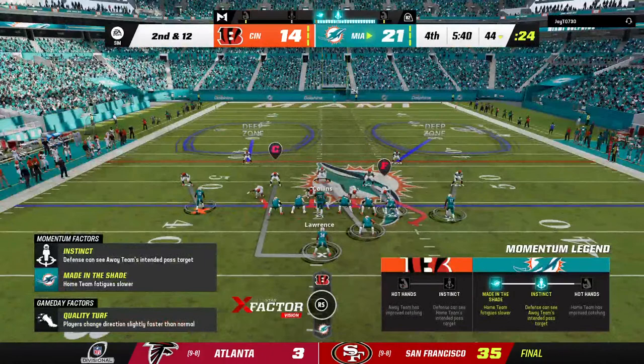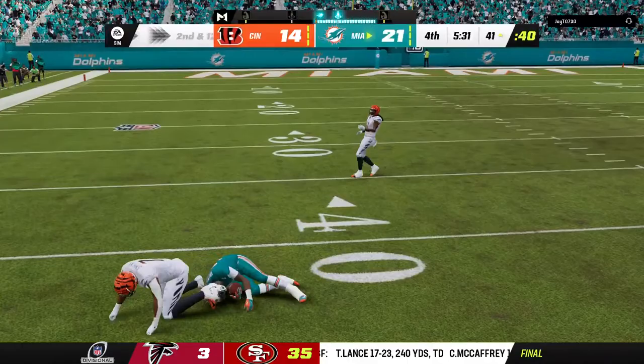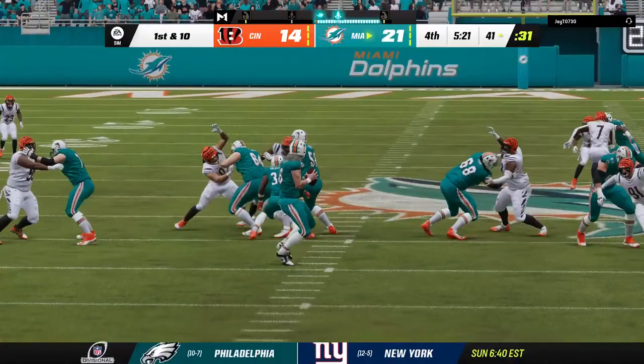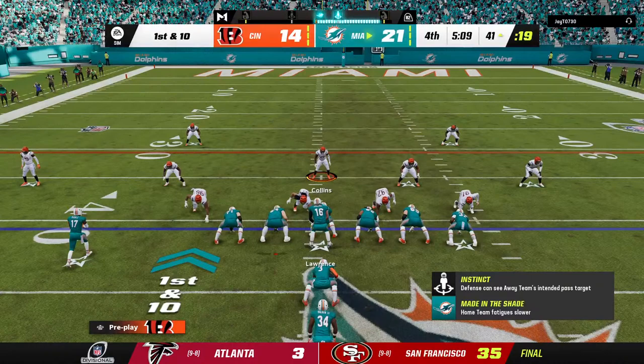Now they contend with a second and 12 after the loss. Lawrence will throw. He finds his man, complete. It's Hoover. And he's got another first down as the tackle's going to be made at the Bengals' 41-yard line. It's a pickup of 15 and a fresh set of downs. So they'll come up in Bengals' territory now with a first and 10 at the 41.